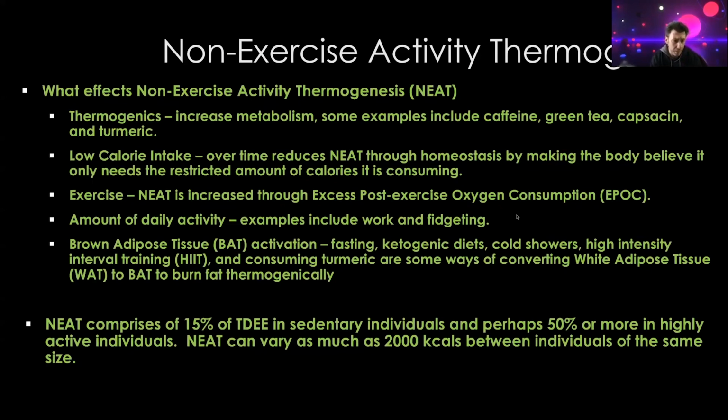Brown adipose tissue activation, so fasting, ketogenic diets, cold showers, high-intensity interval training, consuming turmeric are some ways of converting white adipose tissue to brown adipose tissue to burn fat thermogenically.